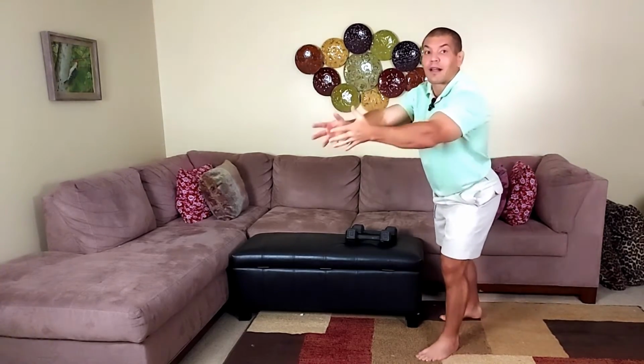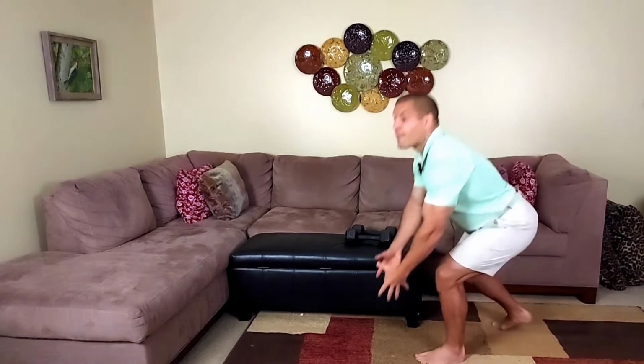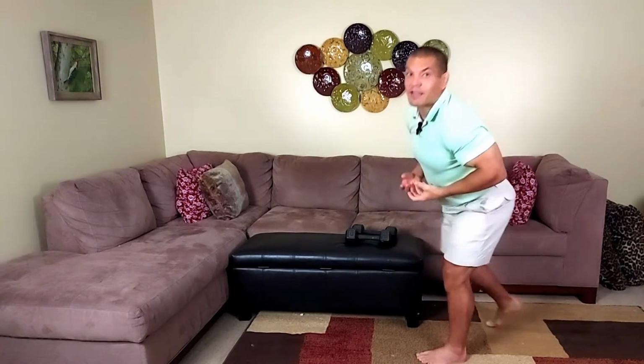Horizontal pulls, however, we do a little bit more often, either pulling things towards us or picking things up in a bent over row type fashion. And so that's the exercise that I'm going to choose for this.